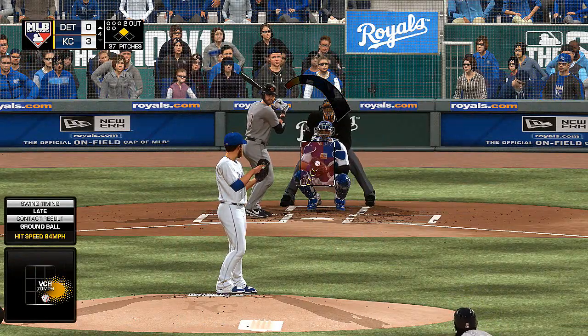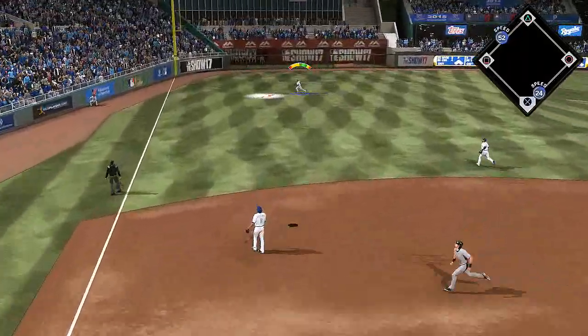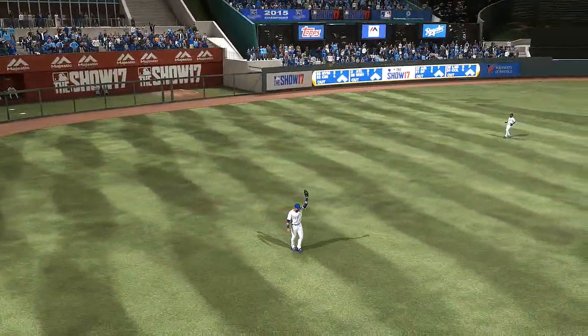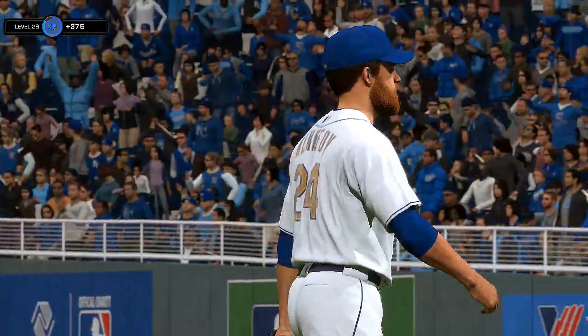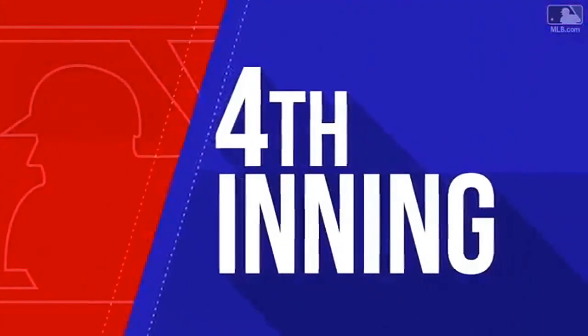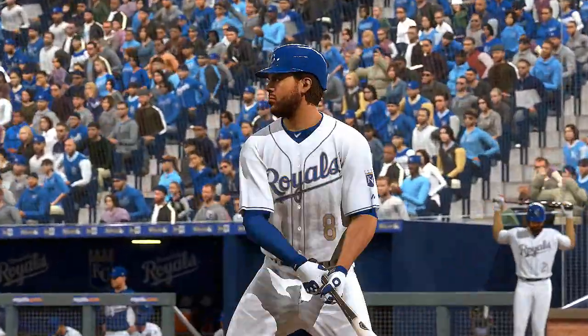We'll see Alex Avila now come up to bat here. He'll pop this one over to Alex Gordon, and Gordon should be able to get that one. He does, and that's a nice fly ball out to end the inning. So after 4 innings, it's still a 3-0 ball game, as we now go to the bottom half of the 4th.